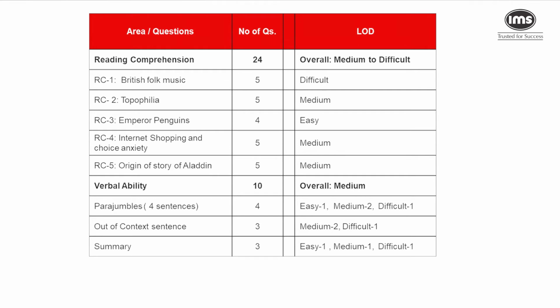MCQ types. The internet shopping and choice anxiety related set was again of medium difficulty level, again having 5 MCQ questions. And finally, the set on the origin of the story of Aladdin also had 5 MCQ questions and could also be classified as medium difficulty.